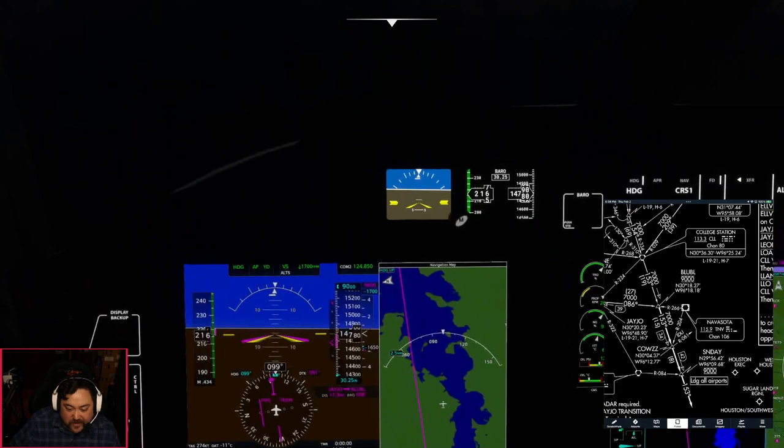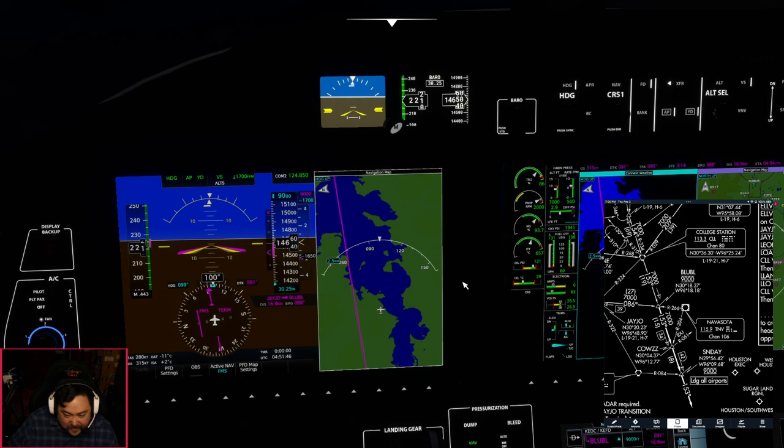TBM 819 Yankee Sierra, descend and maintain 9,000 feet. Descend and maintain 9,000 feet. TBM 9 Yankee Sierra.